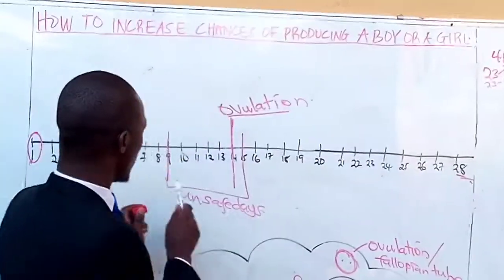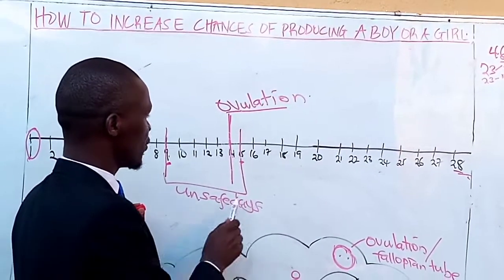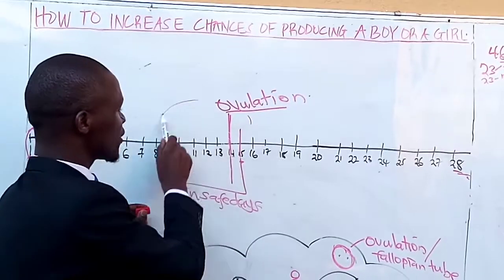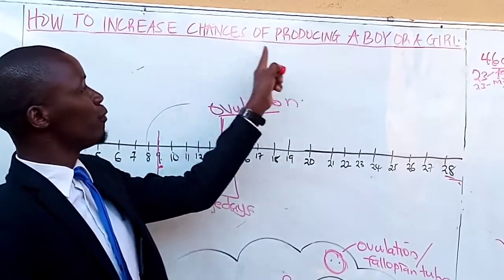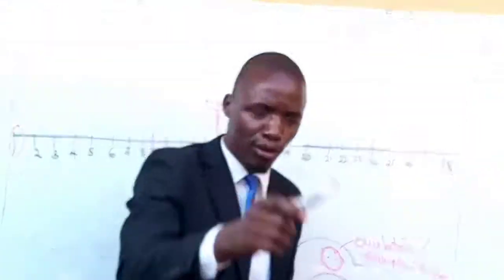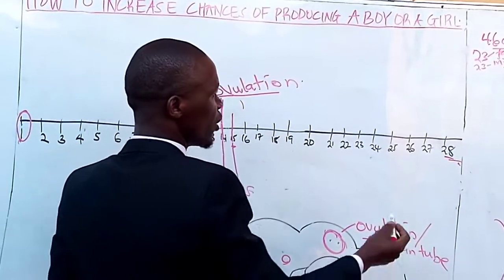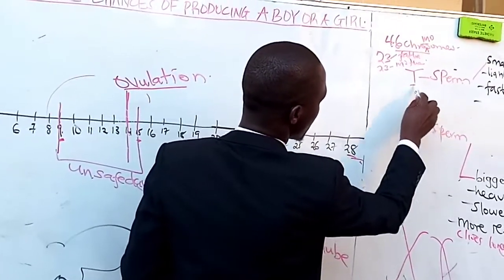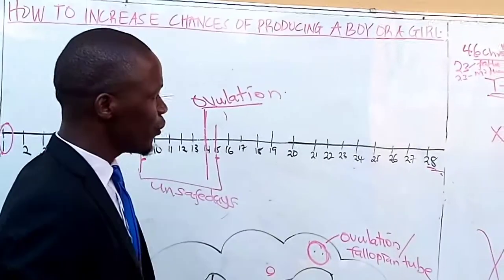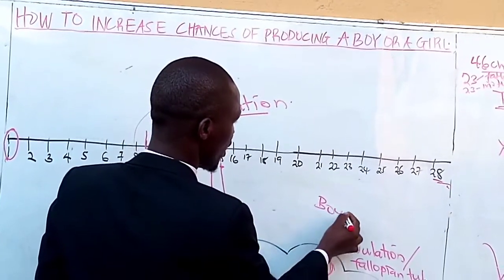So I thought that from day 9 up to day 15, these are unsafe days. Now, it is this concept of the safe days we are going to use to see how we can increase our chances of producing a boy or a girl. How? Now, if you want to produce, for example, let us begin with a boy. If you want to produce a boy, this is what you have to do.